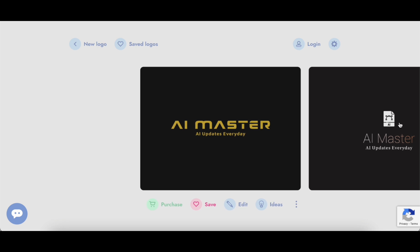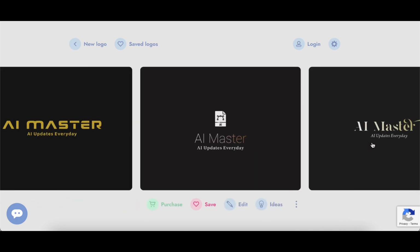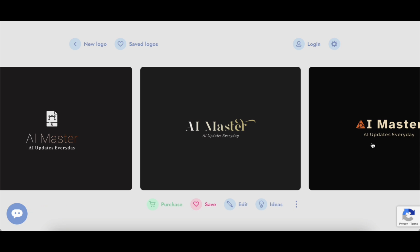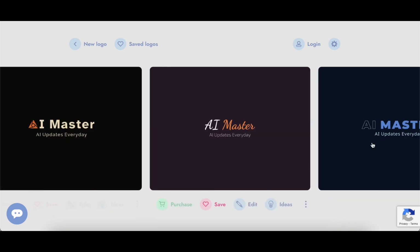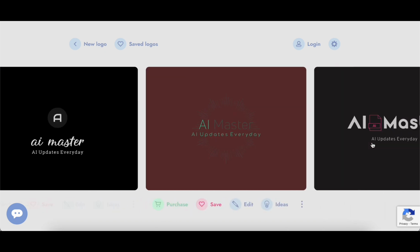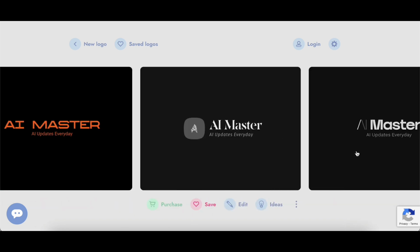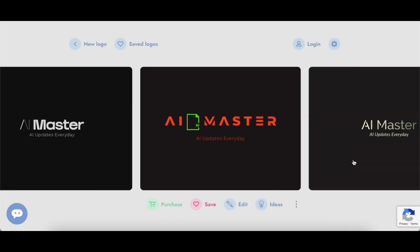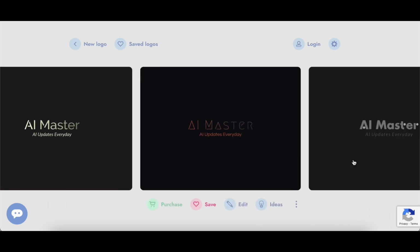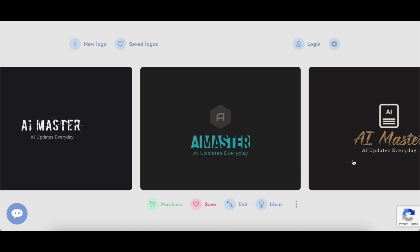Brandmark's commitment to user engagement and satisfaction is further highlighted by its emphasis on customization. The platform's intuitive interface empowers users to tweak and refine their logos, ensuring that the final design aligns perfectly with their brand identity. This flexibility is invaluable for businesses that prioritize a high degree of control over their visual representation and seek a platform that can adapt to their unique requirements.